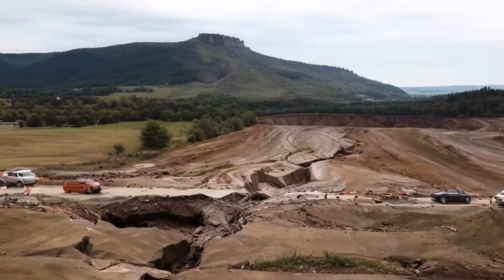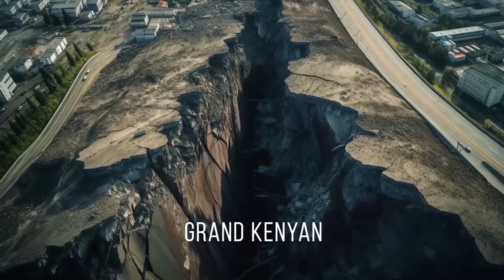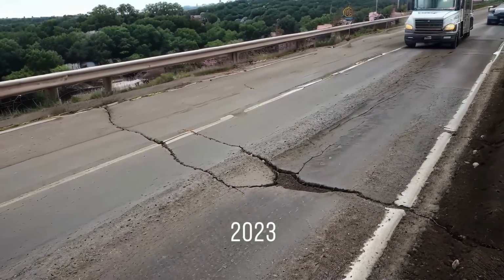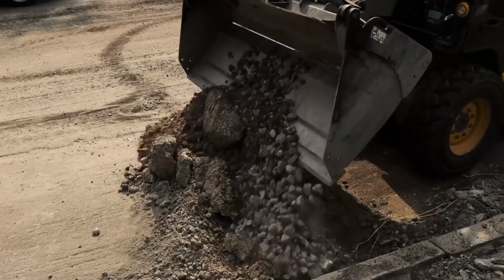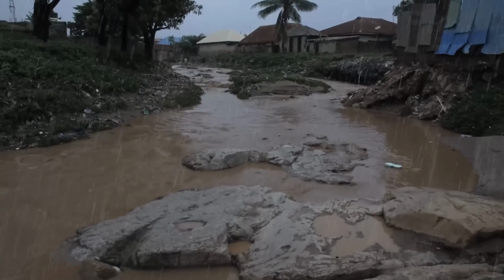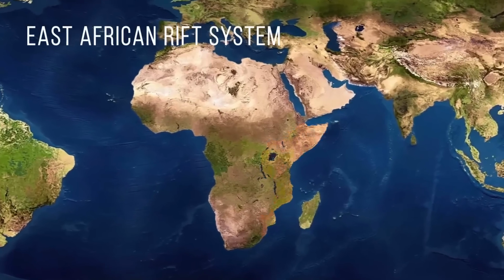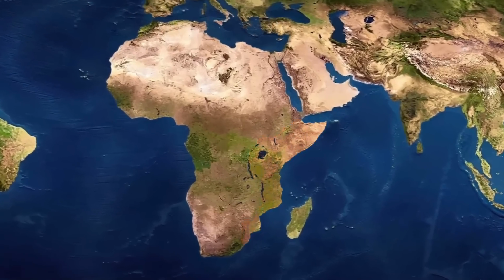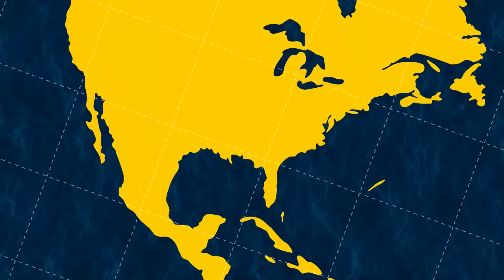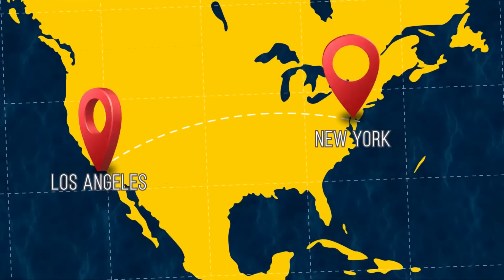The gaping hole damaged a vital local road. People soon dubbed it the Grand Canyon. But this is no laughing matter. The same thing happened in 2023. Kenya's highway authority had to close the busy road for repairs once again. Preliminary reports showed that heavy rains were the likeliest cause. The rupture itself is part of the Great Rift Valley. It extends from Jordan in the north to Mozambique in eastern Africa. Its total length is nearly 1.5 times the distance from New York to Los Angeles.